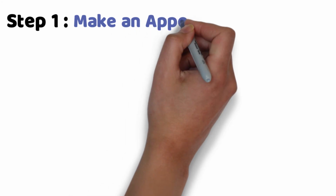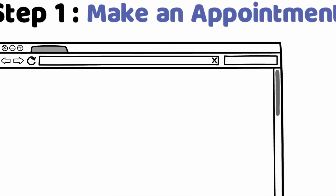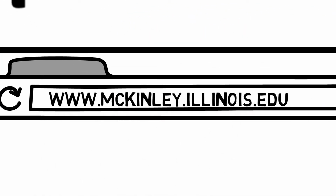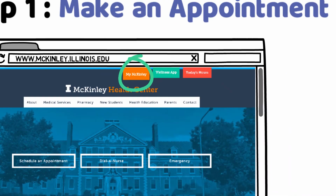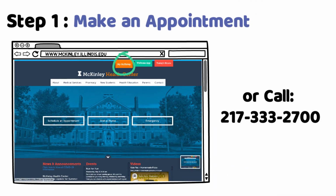Step 1. Make an appointment. STI testing at McKinley is included in every student's health service fee. Make an appointment online through your My McKinley Student Health Portal or by calling.